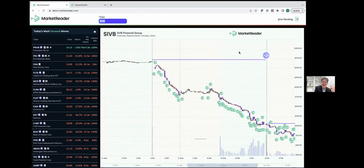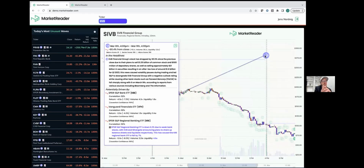Let's take a step back and look at a different frequency. We also use ChatGPT technology to summarize all these little high frequency explanations of the move into a daily summary, and that's what we have here. Essentially, after 24 hours, we had the stock down 60%, and our automated summary concluded that the stock was down more than 60% relative to the previous close due to plans to sell equity and due to this loss that was taken from selling the bonds that were previously on the books. And this is capturing in an automated way what is going on with the stock.